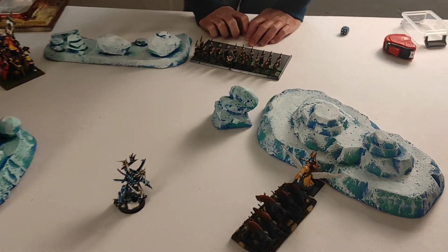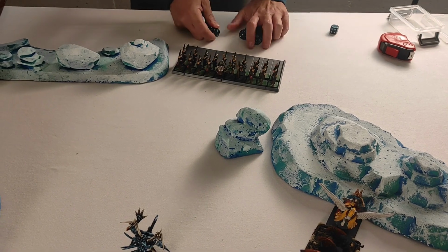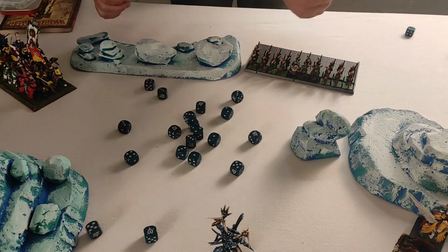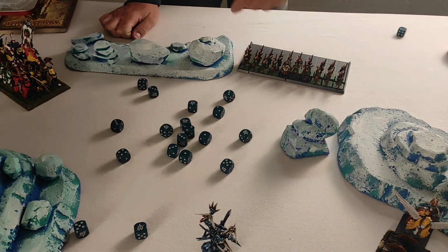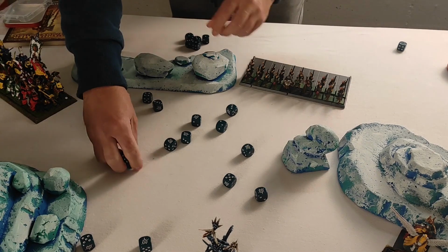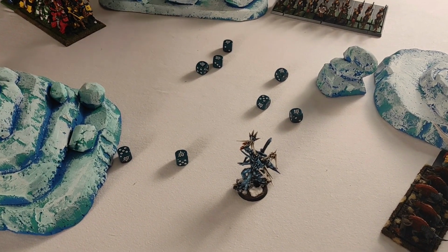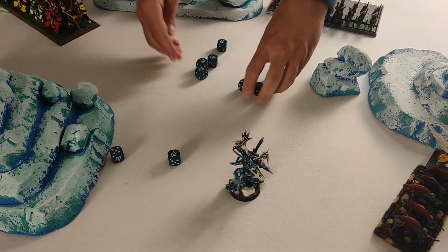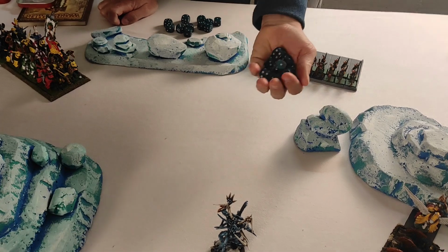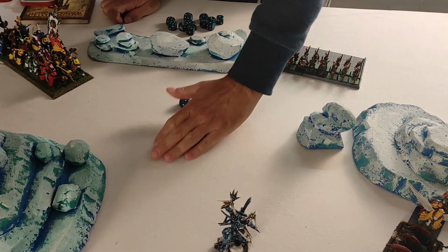And now we start with shooting against the Chaos Bone. He's still more than 15 inches away, so I need 5s to hit. It was a good one. It's a hell of a roll. And the champion on 4. Half of you guys. But I think I only wound on 6 as we already figured out last time. So only 1 wound dealt by the archers.